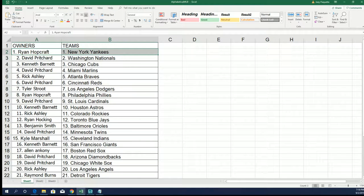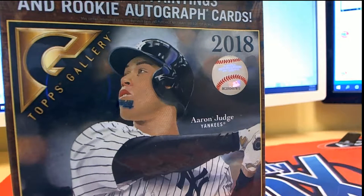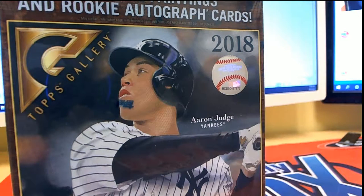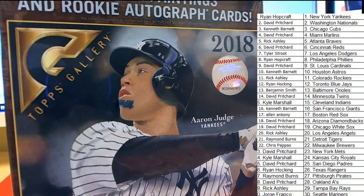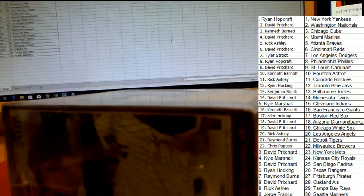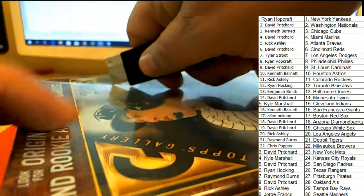All right, so feel free to make any kind of a trade. It's Topps Gallery time. Rays and Rockies are on the block. Rick has put the Rays and Rockies up for trade for everybody if you want one of those teams.